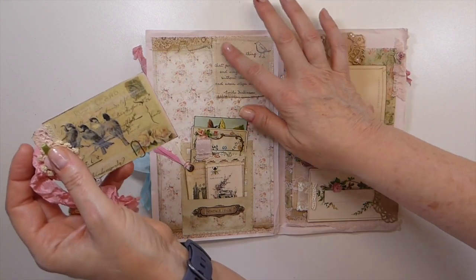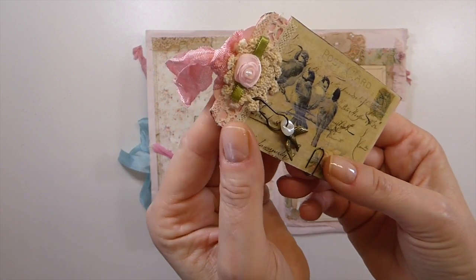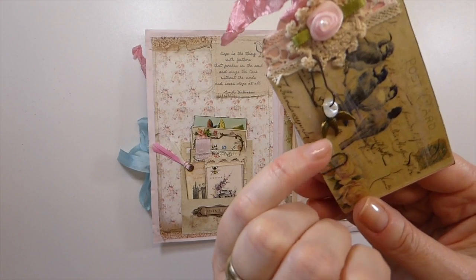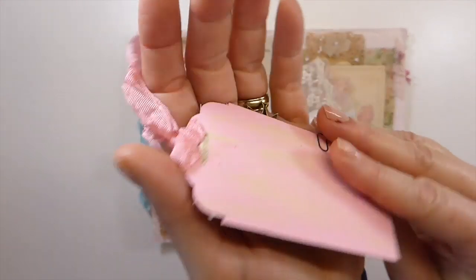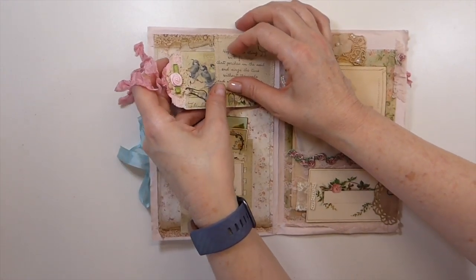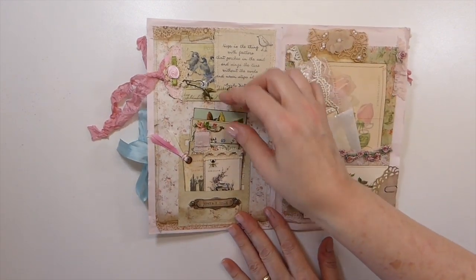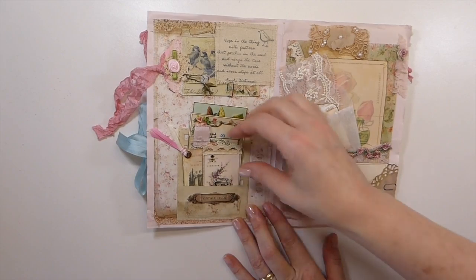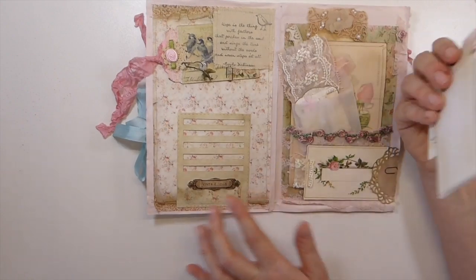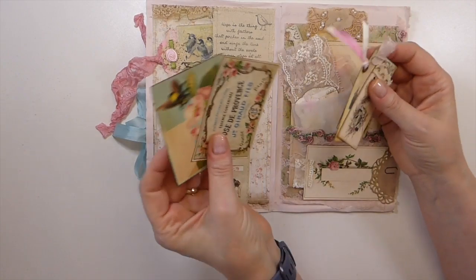Look at that. So that's on canvas that she stamped that, and look at that tag. Beautiful. That little charm is absolutely gorgeous. Look at that. And then she's clipped that to the canvas so that it won't come out. Oh, I love it. And then here, the little stitch slot, slotted stitch die. I don't know. It's a tongue twister.